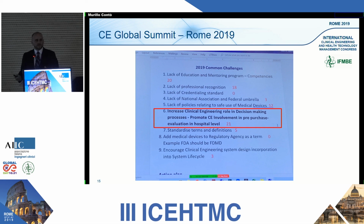So I think what I brought here are simple examples of how we can improve our participation in the decision-making process. I think it's very possible to do more than maintenance and management. We can advance more in our activities.